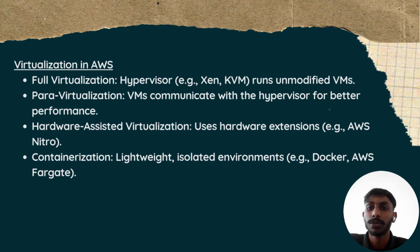Virtualization in AWS. Full virtualization: the hypervisor, for example Xen or KVM, runs unmodified VMs. Paravirtualization: VMs communicate with the hypervisor for better performance. Hardware-assisted virtualization uses hardware extensions. Example, AWS Nitro. Containerization: lightweight, isolated environments. Example, Docker, AWS Fargate.